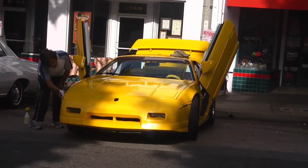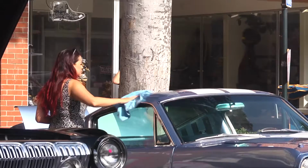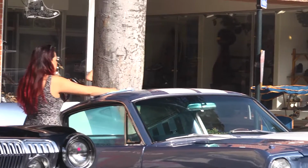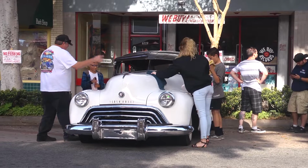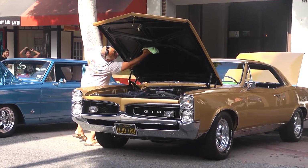Once they have taken their positions, everyone gets their rags out. It's time to get the last polish, getting rid of any dust, looking their very best before the judges make their rounds.